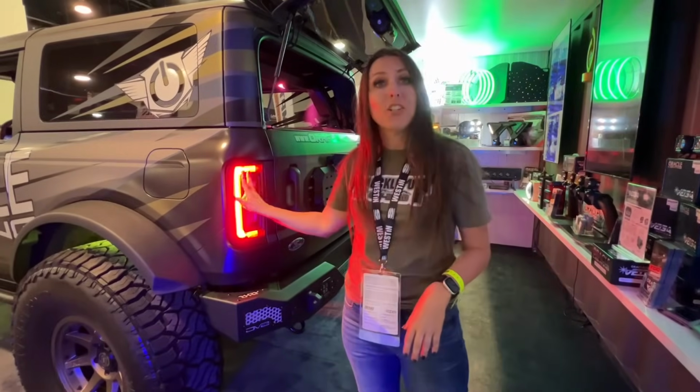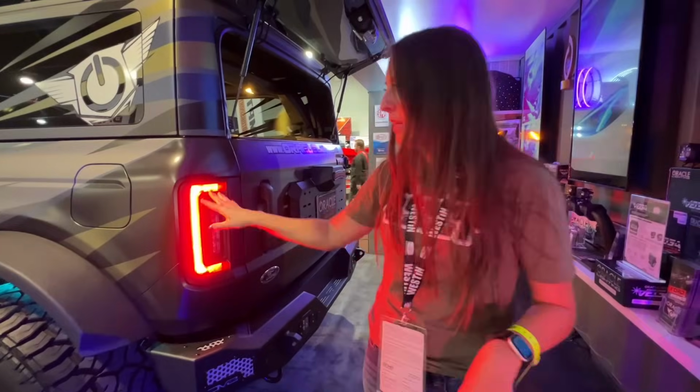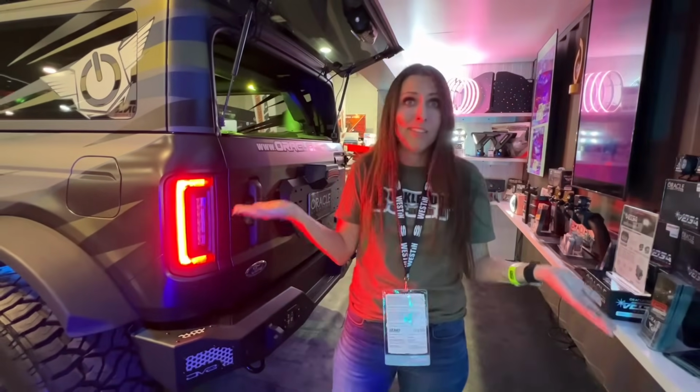They also released their tinted flush mount taillights. I'll show you what those look like. They have them on display over there. A lot of you guys are fans of the flush mount taillights, so it's really cool to have another option. I love the blacked out look, obviously.